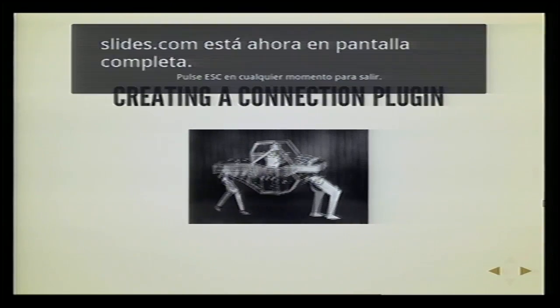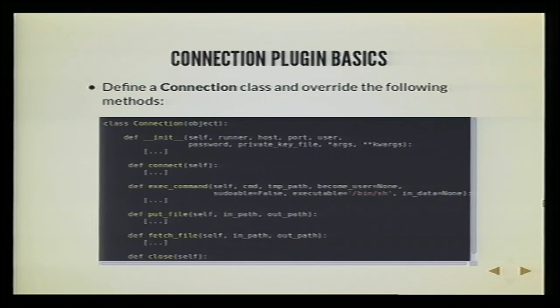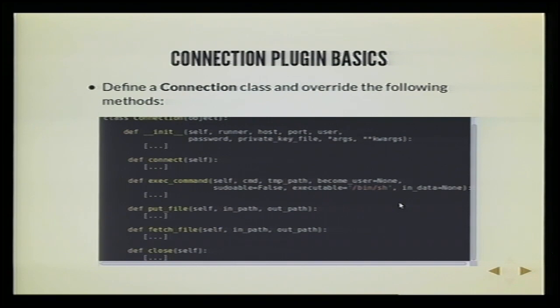You can create connection plugins. Basically, the connection plugins allow the controller to connect to the remote host, Ansible ships with lots of them. But you can create much more. You'll just have to define a connection class and override the basic methods that are just connecting, disconnecting, executing commands, putting, and fetching files, which are basically the things that Ansible is doing in SSH mode.